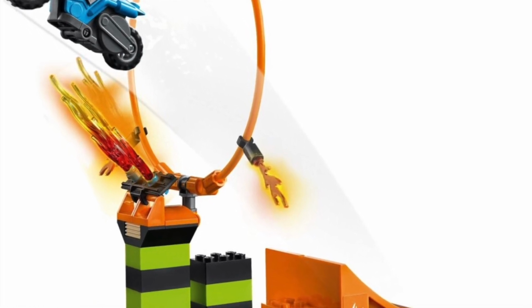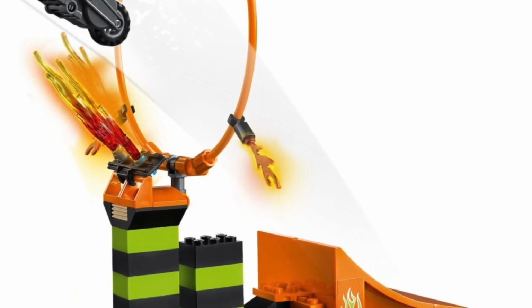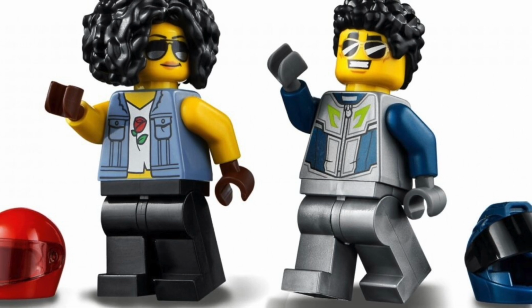You can shoot the ramps, and they did some flips and stuff. And the Extreme Island, what is it, Extreme Island Stunts? Yeah, Stunts with a Z. But here's the minifigures. 2 figs, nothing too crazy.